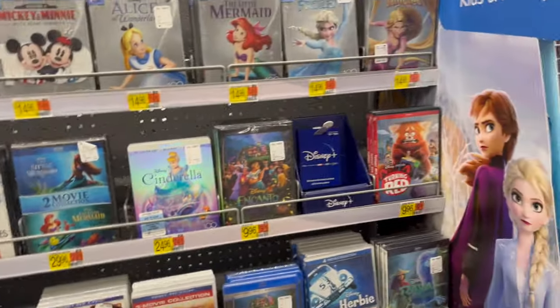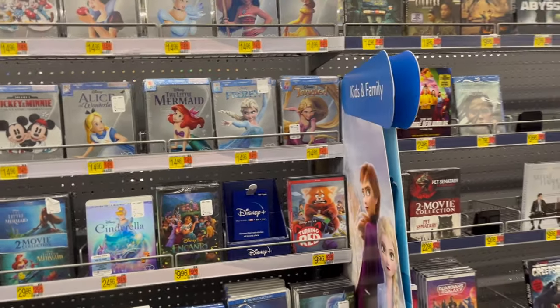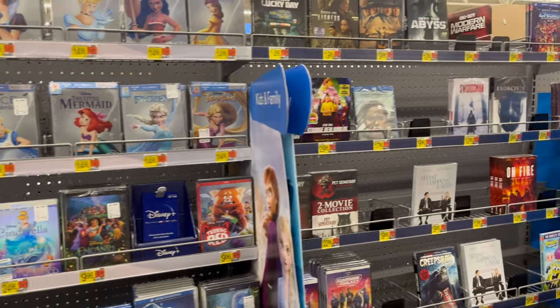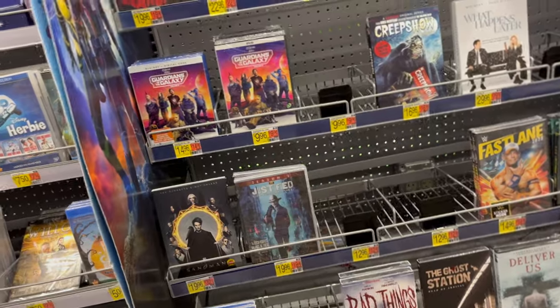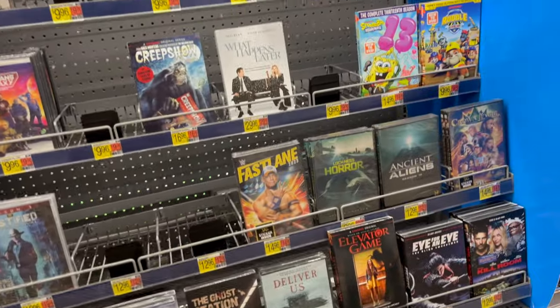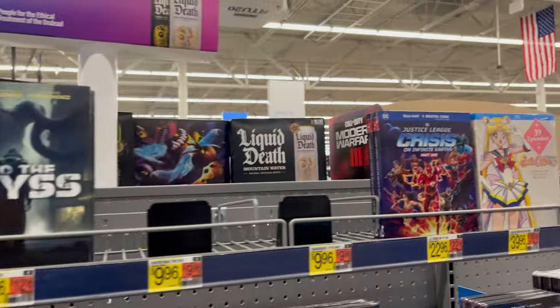Let's see, the ones that are like $5 are like complete series of stuff that I grew up with, like nostalgic stuff, Nickelodeon, Cartoon Network and stuff like that. You sometimes might find them in here, complete series, right? Let's see if we can find any.